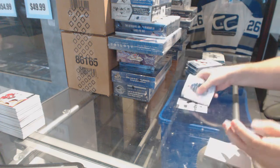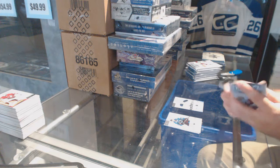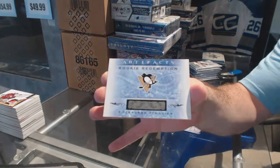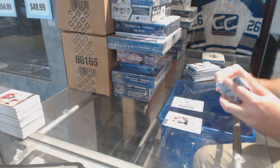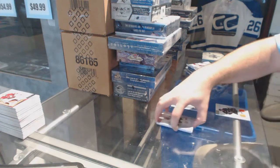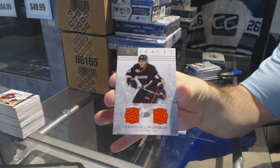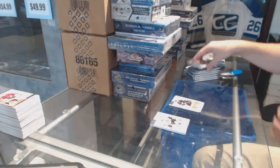We've got an Andre Makarov for the Buffalo Sabres, $9.99. Andre Makarov. We've got a rookie redemption for the Pittsburgh Penguins. Rookie redemption. Artifacts dual jersey to 125 of Hampus Lindholm. Hampus Lindholm.